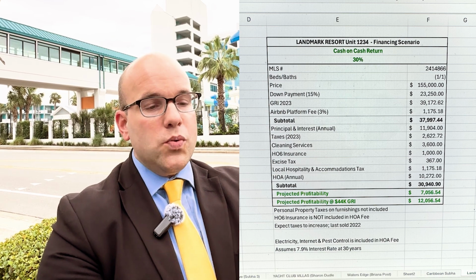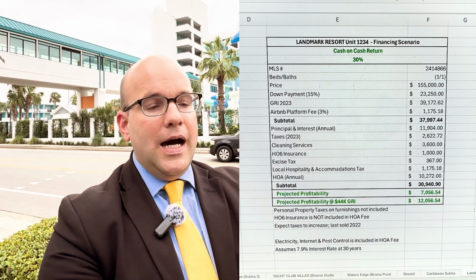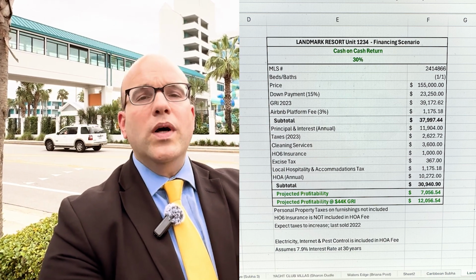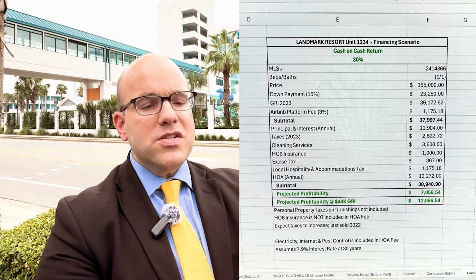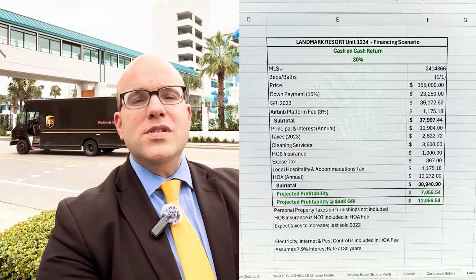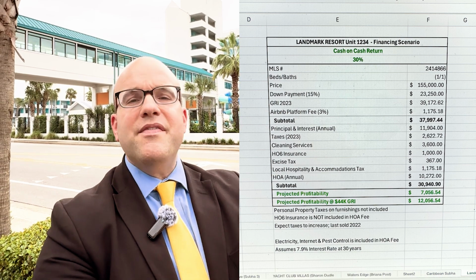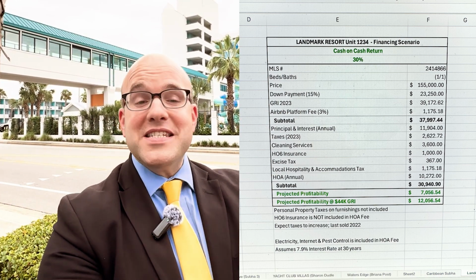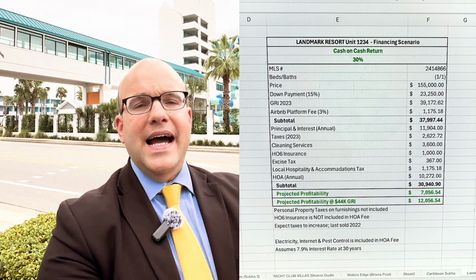All right, so your 2023 gross rental income was $39,172.62. And then your Airbnb platform fee, if you just rent this unit on Airbnb, is $1,175.18. If you subtract that $1,175.18 from your $39,172.62 gross rental income, you are left with a subtotal of $37,997.44. Now, your principal and interest for this loan was $11,904.